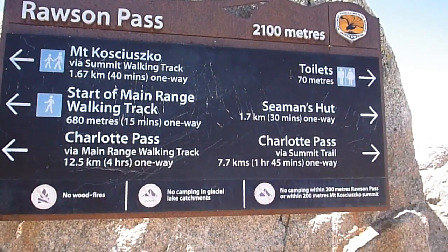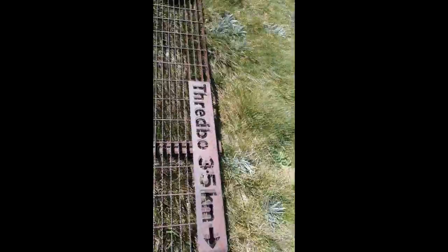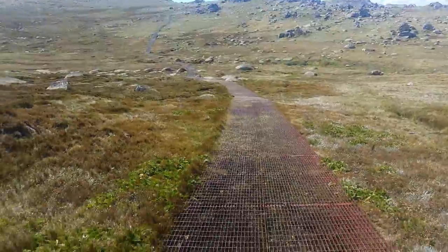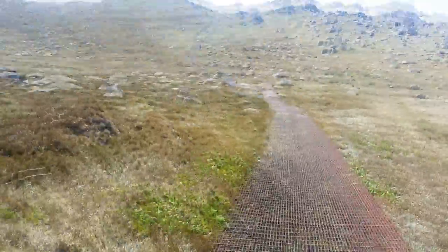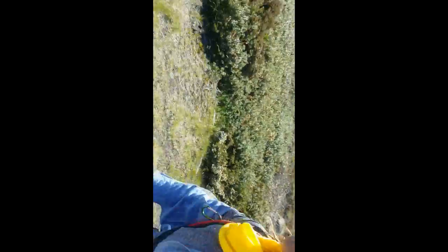Up above? Is that it? In 1997, they changed the official name from Mt Kosciuszko to Mt Kosciuszko. They just added a Z. Do you know why they did this? To trick kids. I'm walking so fast because we don't want to be late for the next shift. And Marley's saying, hurry up. Good job, Marley.